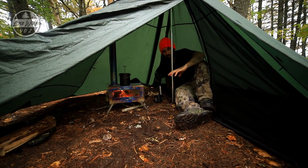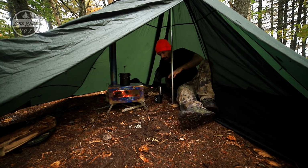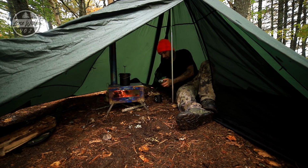Alright guys, so I'm taking shelter inside of the tent right now. It has just started raining. It's starting to taper off now though, but it was raining hard there for a few moments. So I brought all my coffee stuff inside. I've got my fresh ground coffee beans. I've got my coffee cup.